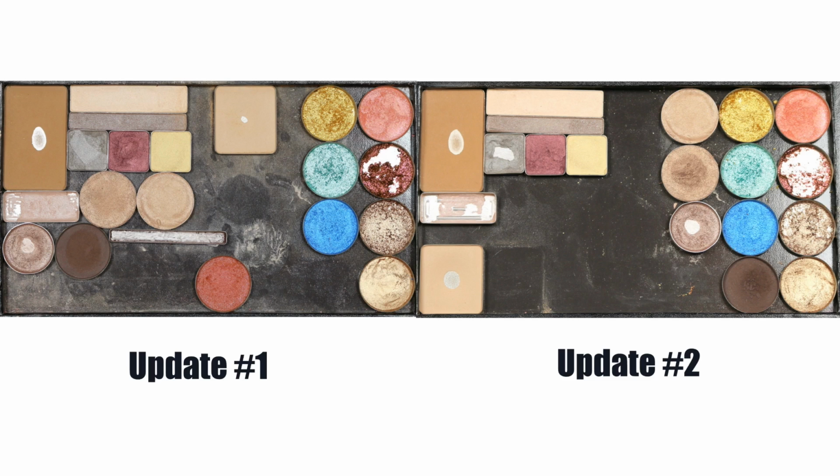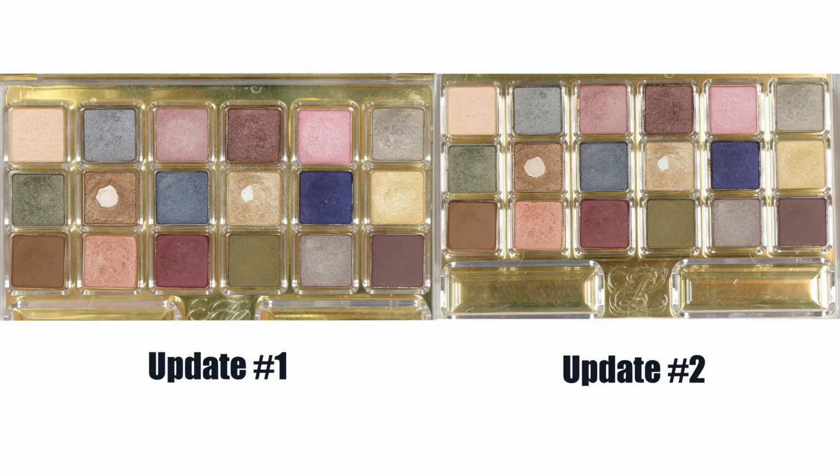I am really happy with the progress I'm making on the highlight shade, the one that, well, it's actually an eyeshadow, but I use it as a highlight. It's kind of frustrating because it just won't fucking end. It's like it reproduces during the night, but it's getting there. And now for the Estee Lauder palette, and you can see there is no change. No change at all.